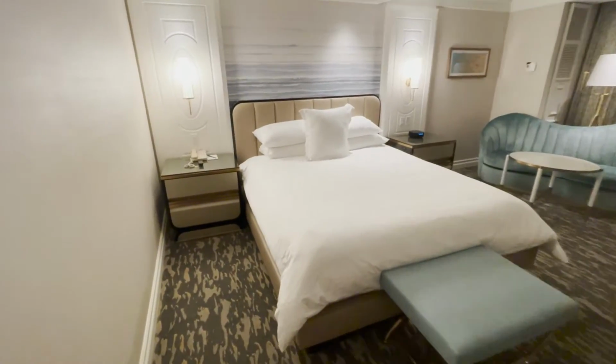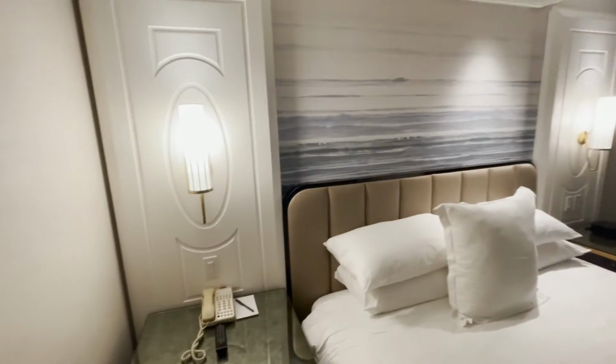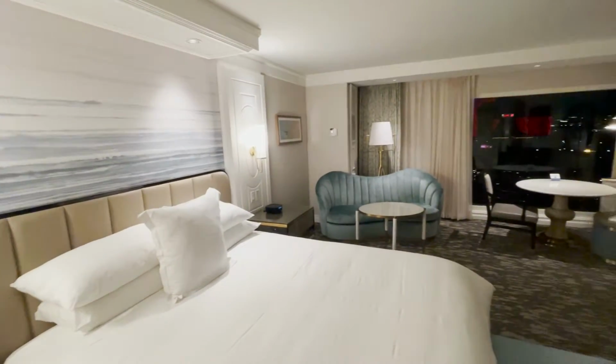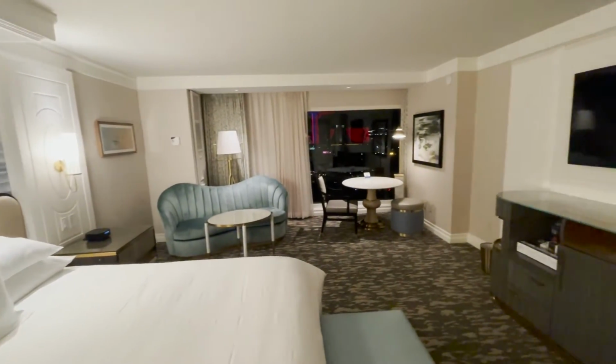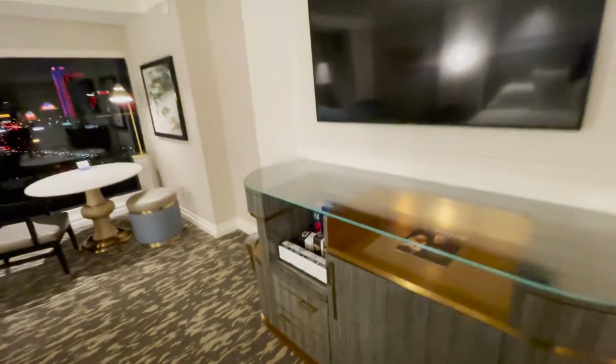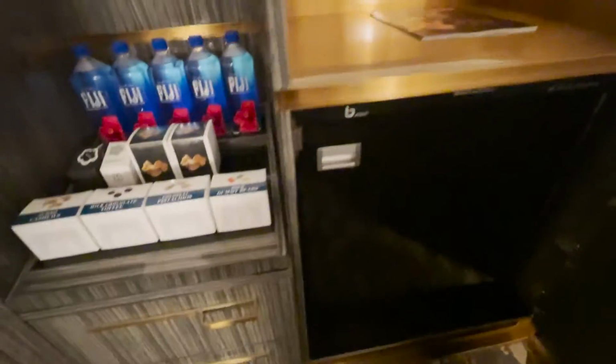Then here's the king bedroom. Plenty of plugs around the bed as well, which is great. You have a nice couch over in the corner for guests that might be visiting your room or a place to just watch television instead of the bed. Of course, the expensive minibar in Vegas.